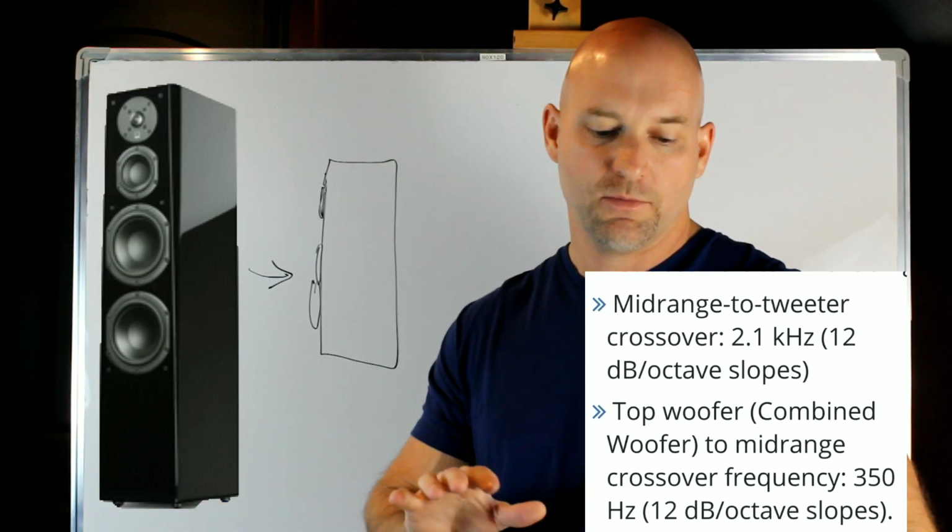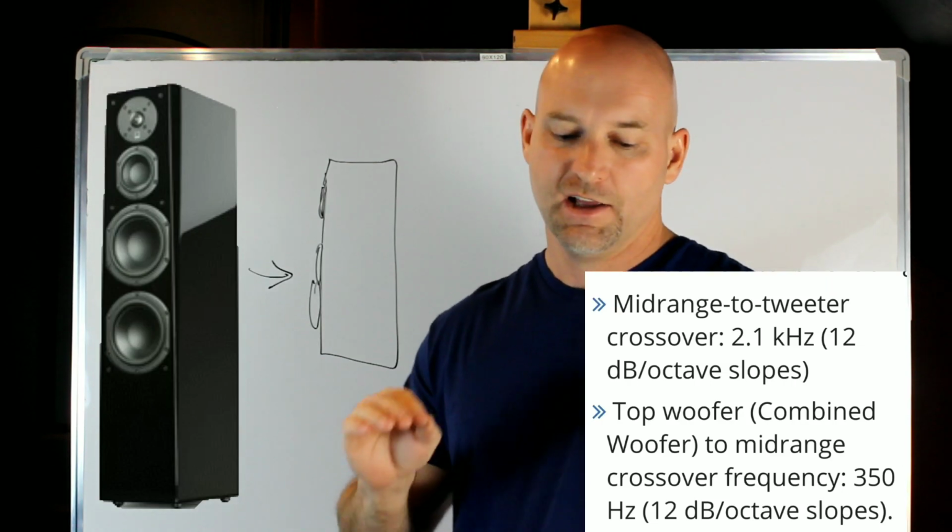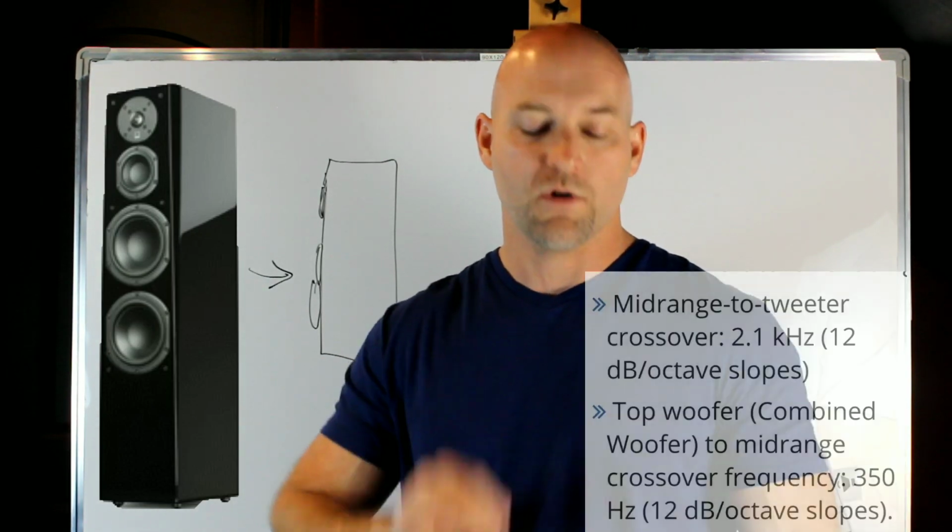I mean, a little bit, because the woofers are still going to be shooting into the side of the couch, but those frequencies are low enough that they're becoming modal. So this could pretty much be used anywhere.